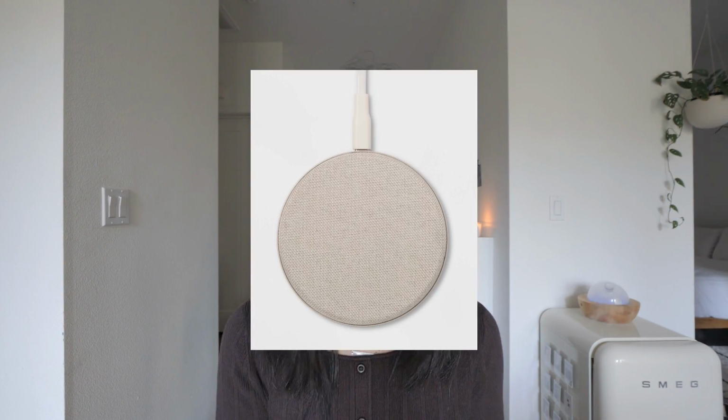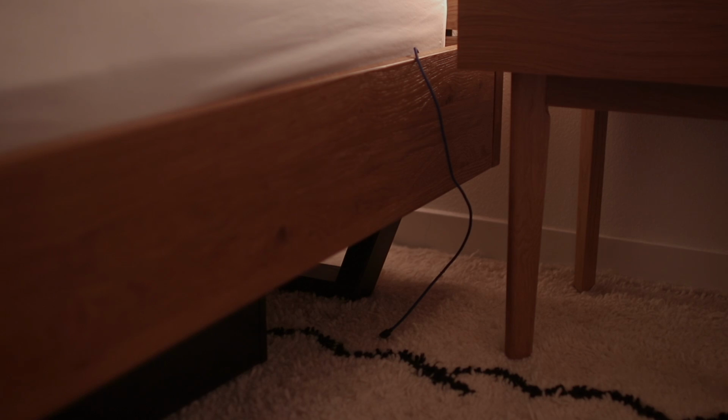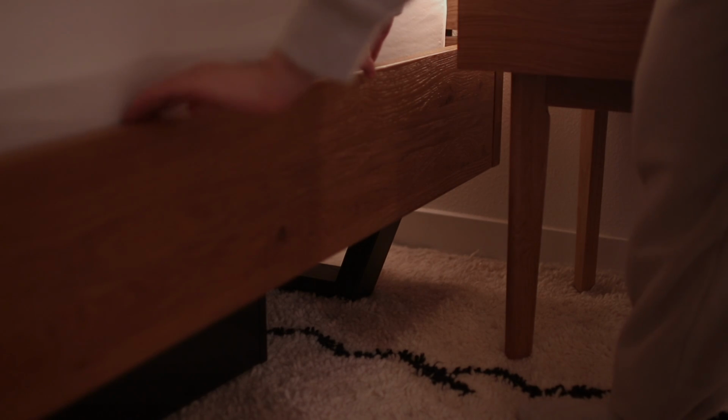But there are so many other similar products to this. I know that Target carries one that I actually won as a white elephant gift one time. We used to have a long blue extension cord that would just hang on both sides of the bedside like a tail, and every morning I'd be tucking that thing in. But now we have this wireless charger that just looks nice and clean.